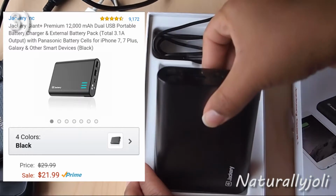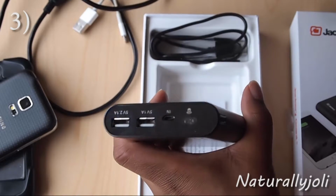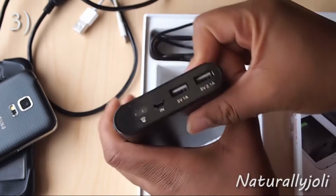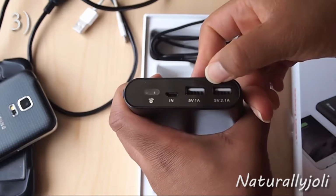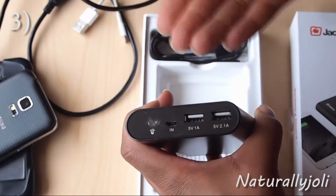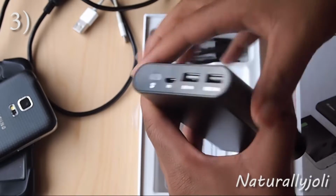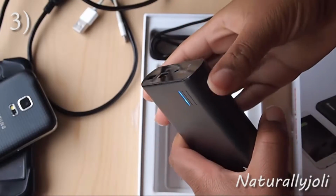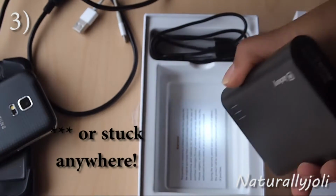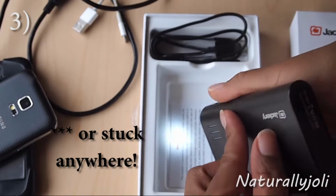You may not want this bulky one, I don't blame you at all, but I actually love this one despite how big and a little bit heavy it is, because it does have 2 ports that allow you to charge 2 or more devices at the same time, which ends up being very convenient when you want to charge your own phone and somebody else's, which I was doing all throughout the day. At ease, mind you. And this particular one comes with a flashlight, so I'm putting it on right now. And if you ever need a flashlight for any reason, like God forbid that you get stuck somewhere while you're in New York, you'll be able to use it.